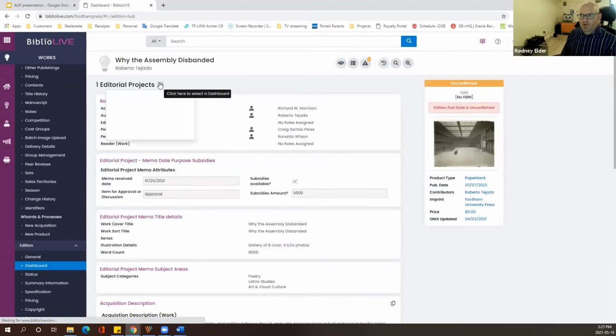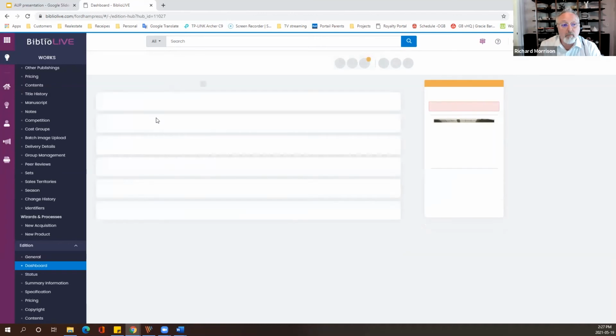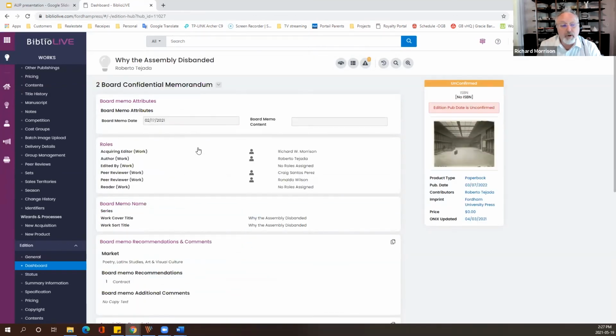After our editorial projects, what's the next step? Generally, in this case, when I brought this back the second time, everyone agreed that it looked good. The peer reviews were strong. We got the author response, which was really good to the peer reviews, and we agreed it was ready to go forward to our faculty board for recommendation of contract and publication.